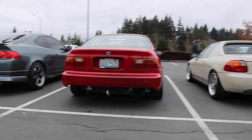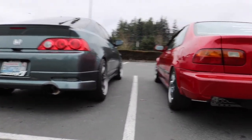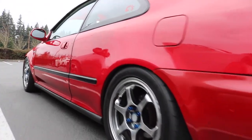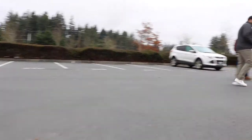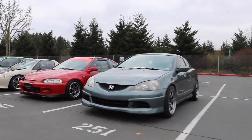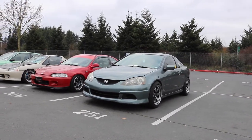We also got Carlos's EJ1. We just installed a coilover on his car. Ride height looks really phenomenal. I like it. And hopefully my coilovers will come in soon, because ride height on my car looks like shit. Oh well, it is what it is.